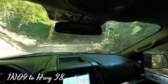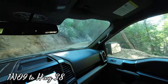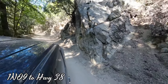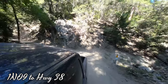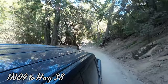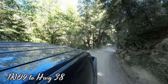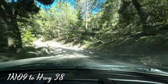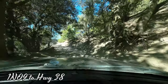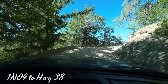I decided to take a road up through Pine Zanita instead of just Glass Road like before. It's actually really pretty through here. Almost up to Highway 38 now. Really glad I chose to go this way instead. A lot more interesting.